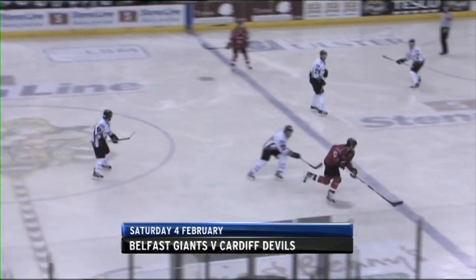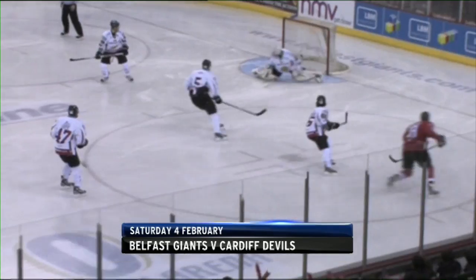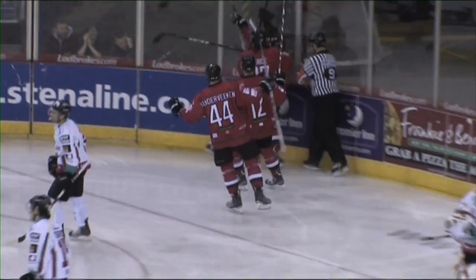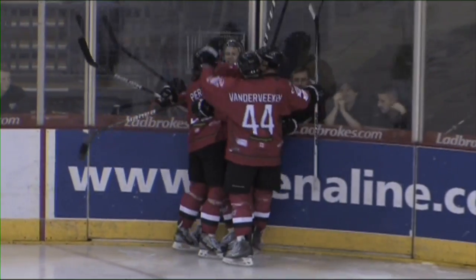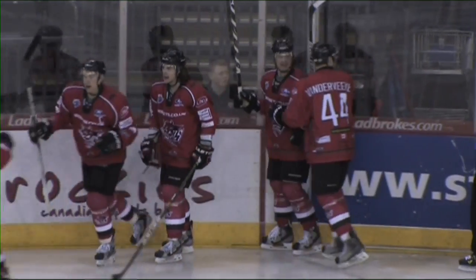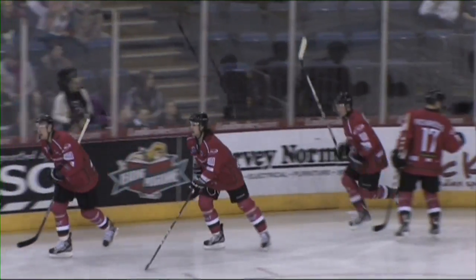Not just league points, but also a cup final place against Nottingham on offer here. And it was the visitors, 2-1 up from the first leg, who had a great start. Stuart McRae assists to Van der Beeken. It's McRae's 16th of the season. And the Cardiff Devils were leading on aggregate by 3-1 and then 1-0 on the night.